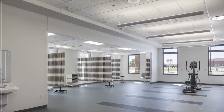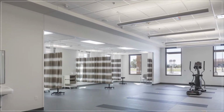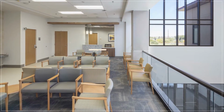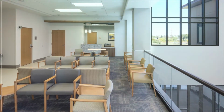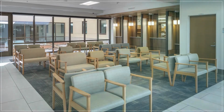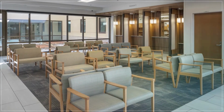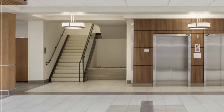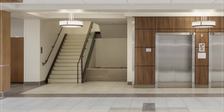Clinic spaces are oriented around 4 courtyards to maximize interior natural light and provide occupants access to areas of respite. Offices are located along the perimeter and around the courtyards to allow staff access to natural light as well. Windows are provided in each stairwell to provide views and daylight into the interiors of the clinics.